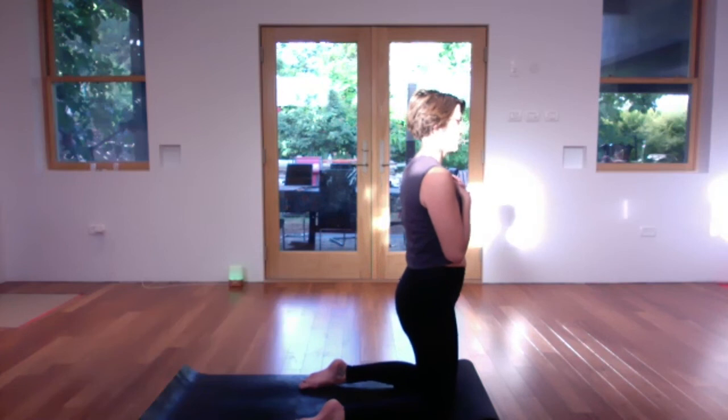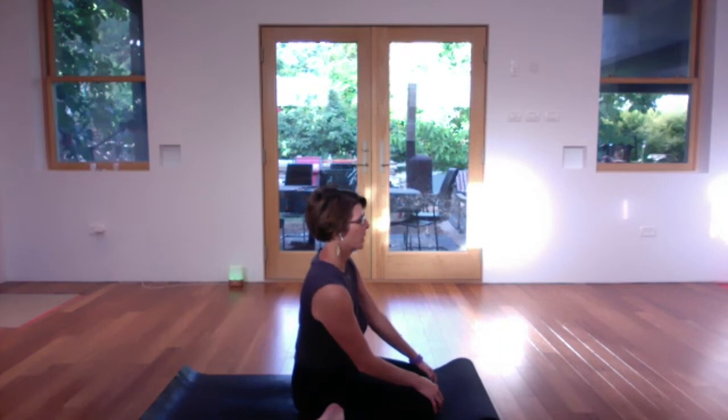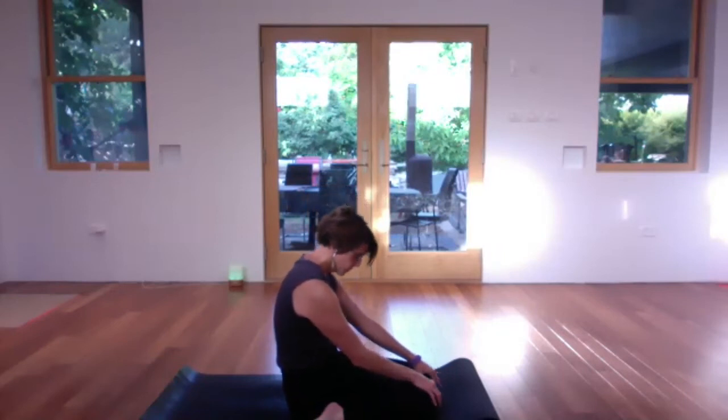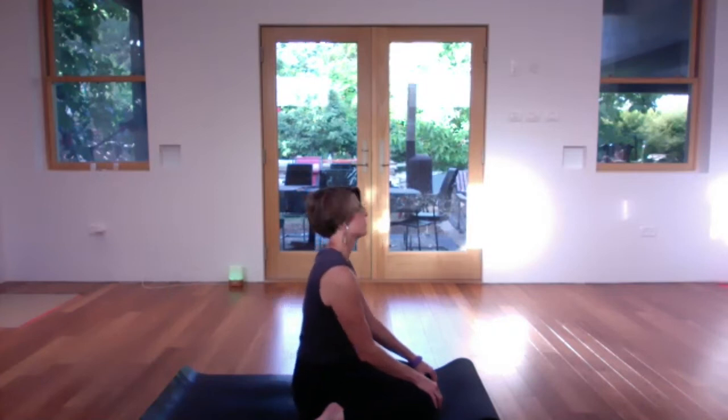Keep your knees and your feet wide and sit down between your feet for full Virasana to see if that's possible. Hands can come to your knees. Arch back, tuck your belly in, drop your chin towards your heart, arching back. And then breathing in, back to neutral spine.